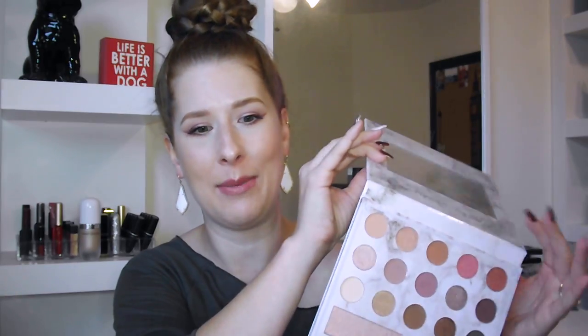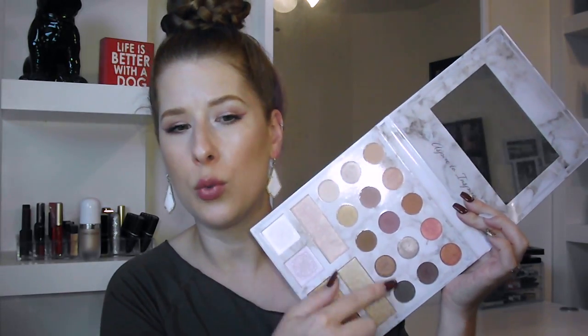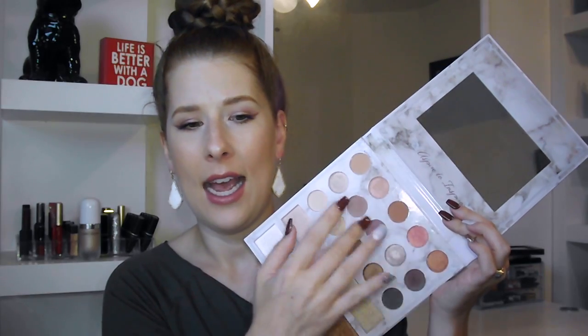However, for $19.50, or even when it goes up to $22, I feel like this would be a good palette for the amount that you're paying. Their highlighters are super pigmented. So if you're into highlighters, I mean, the highlighters alone are just gorgeous. And then I like that they have kind of like a mauve row, a gold row, and then this is like just a peachy row almost. So I like that you can create a lot of looks with this palette.